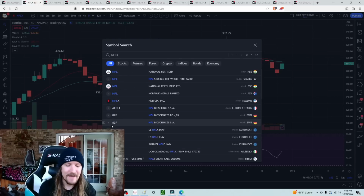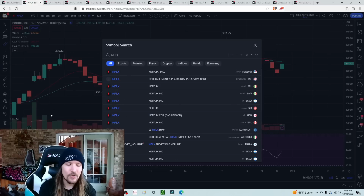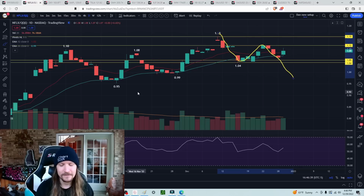And the reason was Netflix divided by QQQ. Again, if you are going to see the bears prove themselves, you want to see the individual name breaking bearish, and then you want to see the correlation breaking bearish as well. And we saw Netflix divided by QQQ holding daily support while Netflix broke daily support, which was a notable shift.